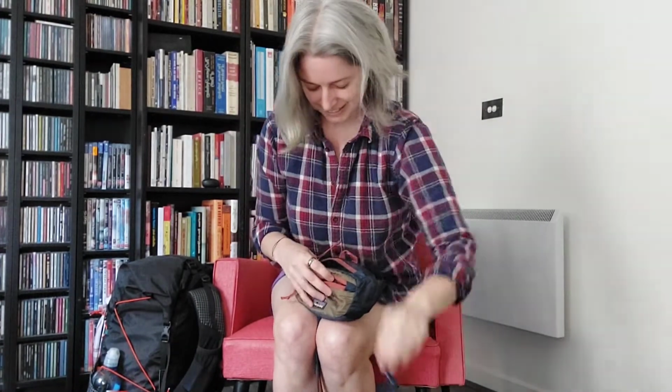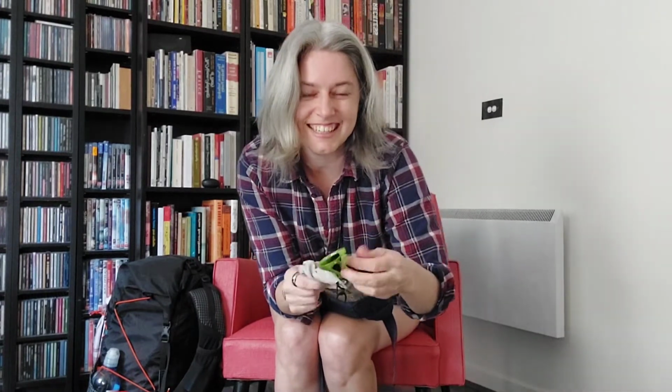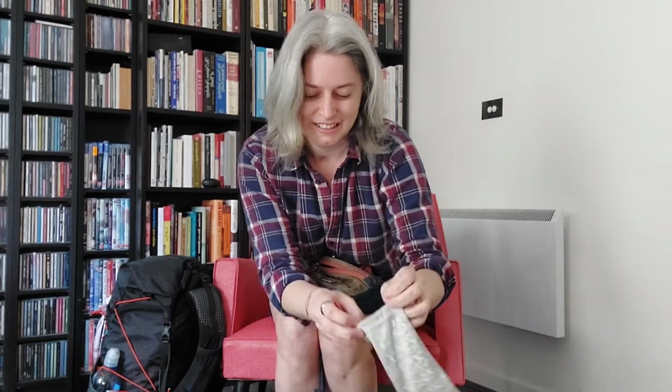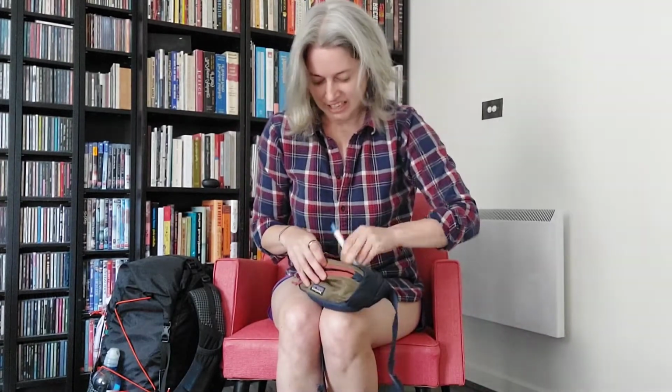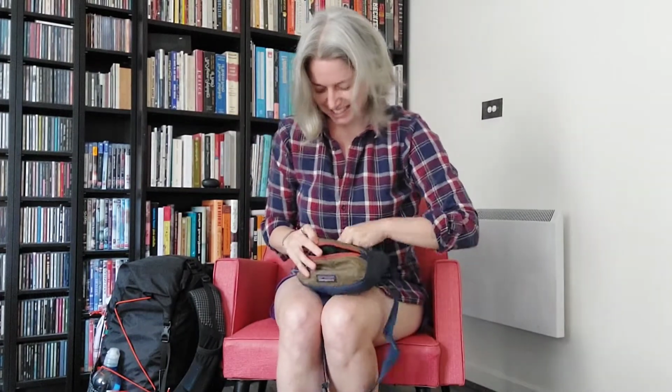Also had my wallet. It's just a generic zip top coin purse, and sunglasses, again just a generic pair. Also had a pen and my Opinel folding knife. Again, one of those things that's seen better days.